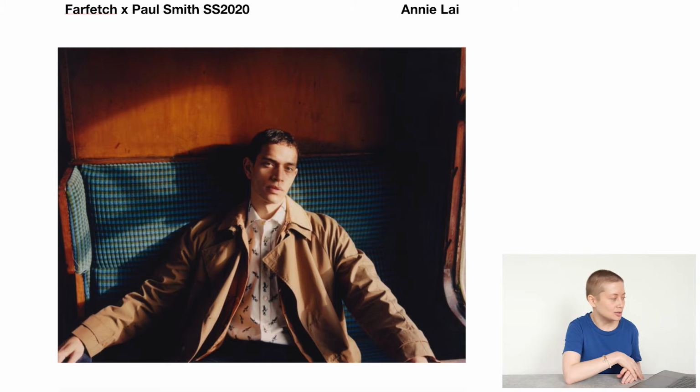spontaneity of these shots. It's really as if the photographer was together with this person on a train, and just asked them, oh, can I take a picture of you? All the elements that reflect the spontaneity work together really well. It's the natural light.